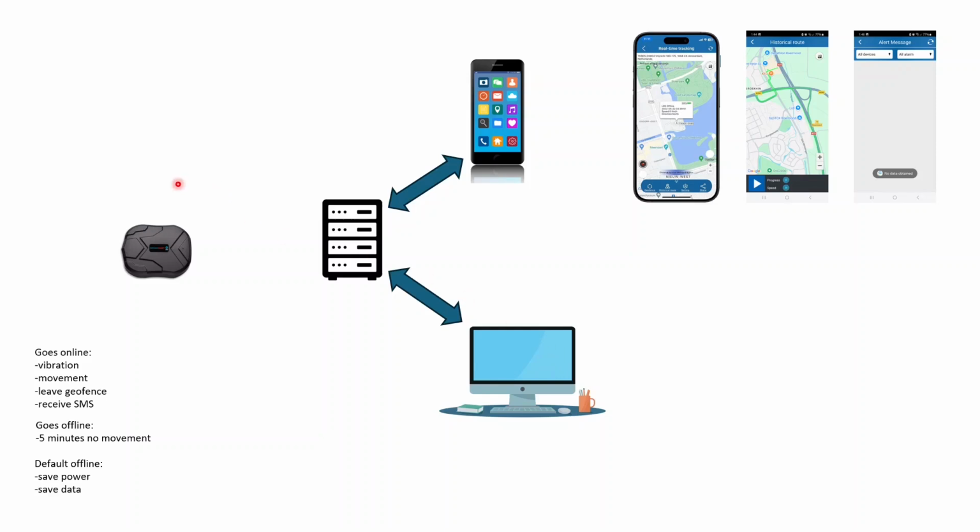And the reason for this, I think, is twofold. The first reason is that it saves power, but the second reason is also that it saves data, because there is no data spent.